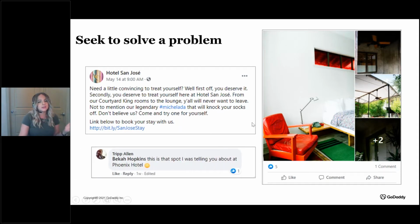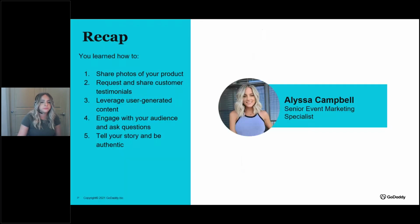We've got this good little engagement. We've got 5 likes and a comment. Every engagement matters, right? And Hotel San Jose liked this comment. It says, this is the spot I was telling you about. So this person has engaged with the post. They've tagged one of their followers that's probably not already following this business. So they're solving a problem, reaching new audiences, and engaging with their customers as well.